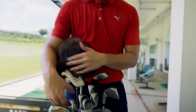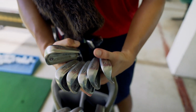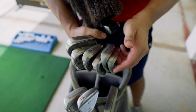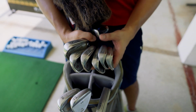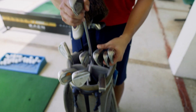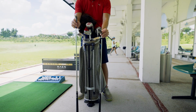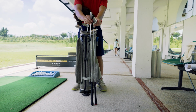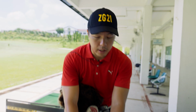Now, I'll start from the irons and move my way through. You can see different numbers on the different irons. The bigger the number, the shorter the club and the more the loft. Let me give you an example. I'll take a 5 and a 9. This is a 5 iron and this is a 9 iron. The 5 iron is longer than the 9 iron. That means the 5 iron is more difficult to hit, but it goes further. The 9 iron is easier to hit, but doesn't go as far.